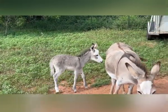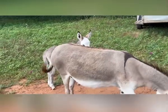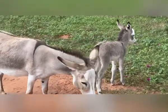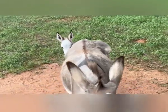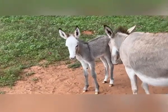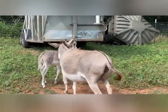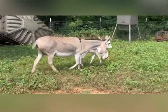I just can't get over it. This baby's already spoken for, otherwise I might have to keep it if it were a little girl. That face is just beautiful. I have never had one. Look at that white face against those dark ears. She is beautiful. Baby's beautiful.